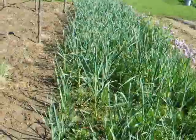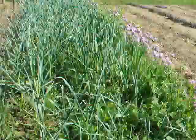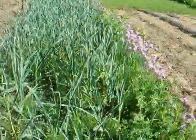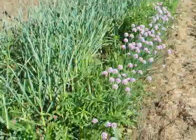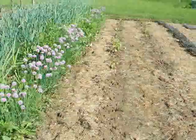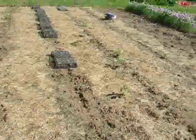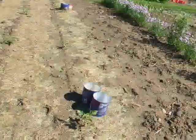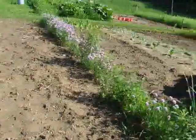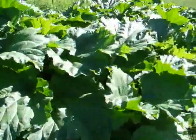Garlic is looking good. Maybe in about 2 or 3 weeks we will get some garlic scapes. I should be weeding out my chives. I will come back to the potato experiment later on. There's detail to explain about that. Rhubarb is excellent as usual.